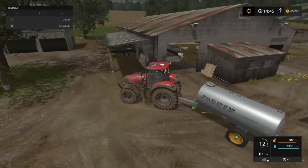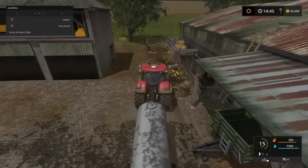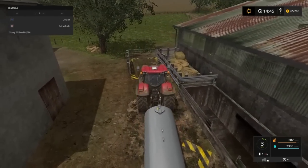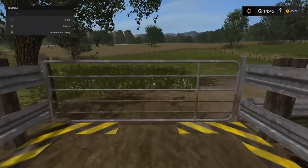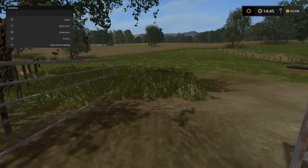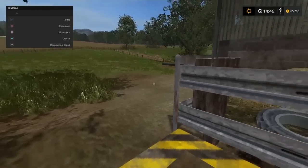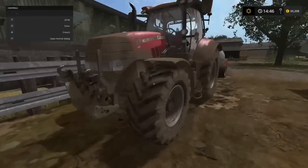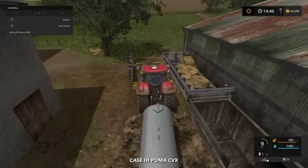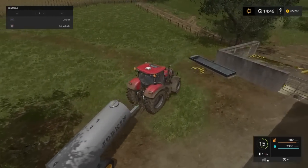Where was the trough? Mine's gone blank now. I think it was in the field, I think. Okay. Just here.